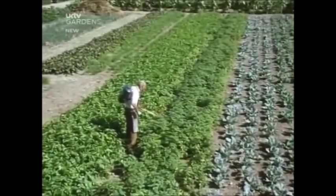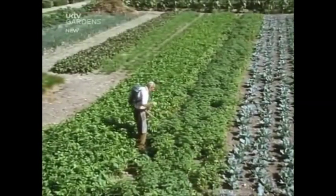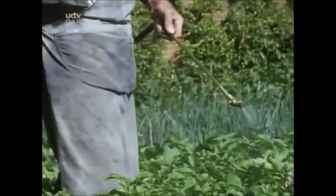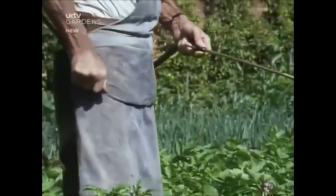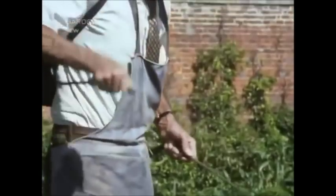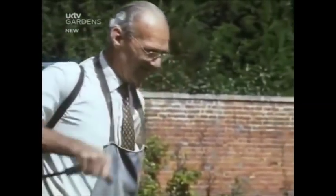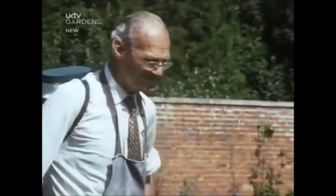This old knapsack sprayer is very heavy to wear. It's a burdensome bit of equipment and it doesn't fit nicely and comfortably to you. That, coupled with the weight, makes it after a time very uncomfortable, and about an hour to 2 hours at the maximum is the length of time that I would care to use it.